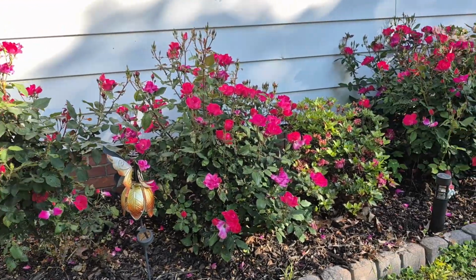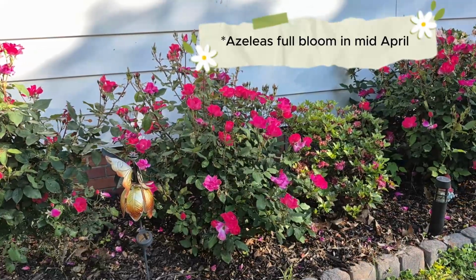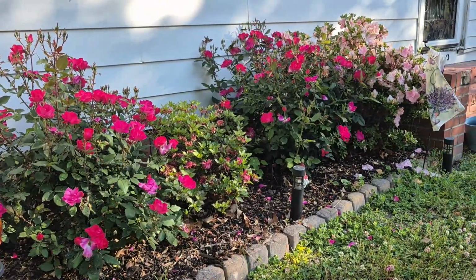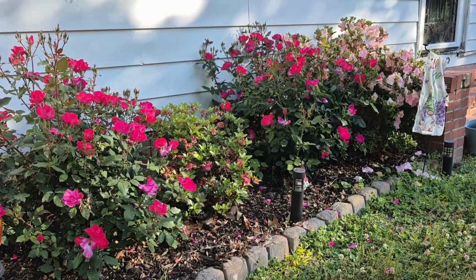I missed showing you the azaleas fully in bloom earlier in the month, but those will come back shortly because they are Encore Azaleas. The pink azaleas at the end are basically fading at the moment, but they also will come back. Let's go take a look at my shade garden.